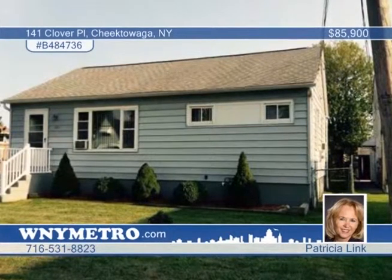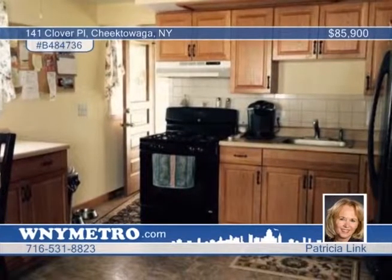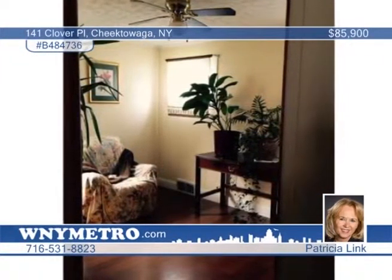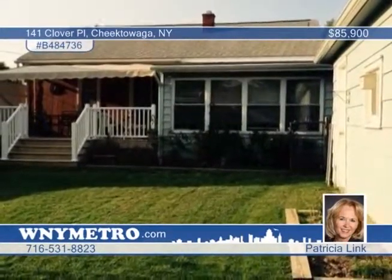Move in and relax in this adorable maintenance-free two-bedroom ranch. You'll love the large eat-in updated kitchen, spacious living room, updated bath, three-season Florida room, and the large master bedroom with sliding glass doors to a gorgeous deck. The home was originally built as a three-bedroom property and could be converted back. A workshop office area is included in the full dry basement, which could be finished off for additional living enjoyment. Call Patricia Link now for a personal tour.